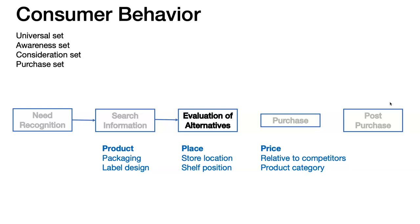So these 3 elements, this evaluation of alternatives, most likely is occurring at the store. That's where the decision's happening, not before you walk into the store.